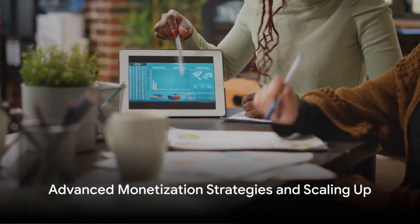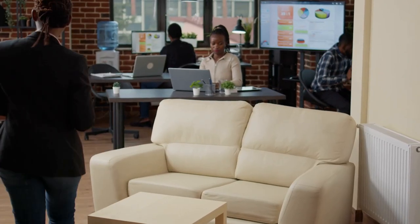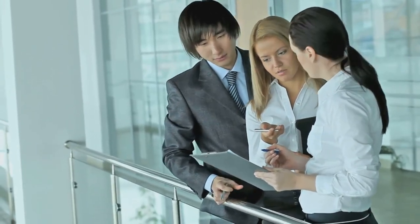Ready to take your monetization efforts to the next level? It's time to assess and enhance your strategies. You've laid the groundwork, but the digital landscape is ever-changing. Don't just set it and forget it. Regularly review your performance metrics, identify trends, and adjust your approach accordingly.